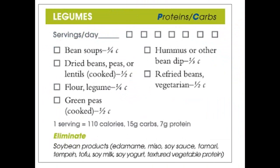Well, the number one question to ask is how well people digest legumes, because some people just don't do that well. You know, they don't have the enzymes. And so I often will exclude legumes for people who are also complaining of a lot of gas and bloating.